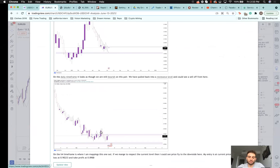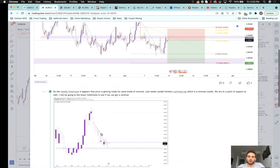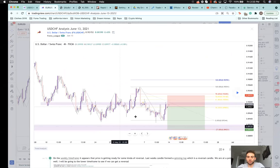So lower time frame, I was like, okay, we're still in a downtrend on the daily time frame. We're still maintaining levels. But then as I came to the 4-hour, I saw we had broke into an uptrend, and there was originally a trend line here, but I took it off, and I just saw that this support level had broken. So we made a new low.